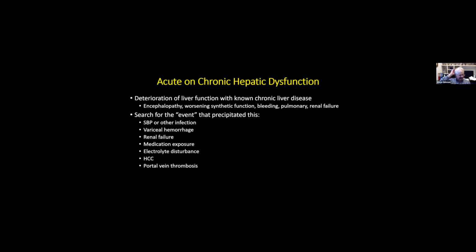I just attended the AASLD liver meeting in Washington, D.C., and this was the topic they talked on and on about: acute on chronic hepatic dysfunction. About 80% of the talks were about this, and basically it just means somebody who has chronic liver disease, now they're falling apart. And it might be now they're encephalopathic, they're worsening synthetic function, they're bleeding, renal failure.